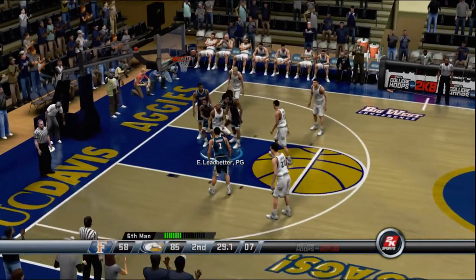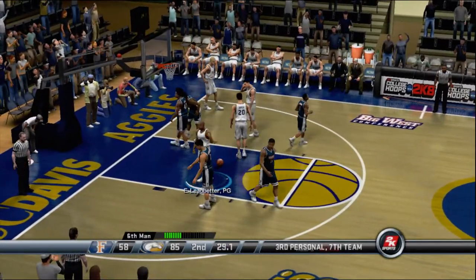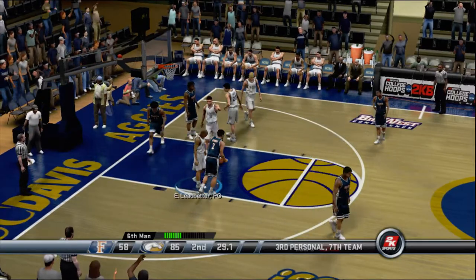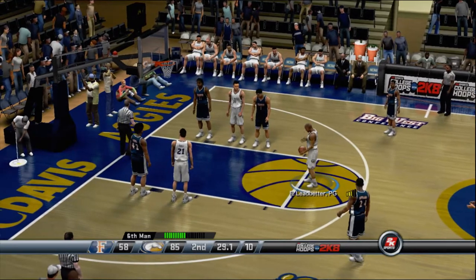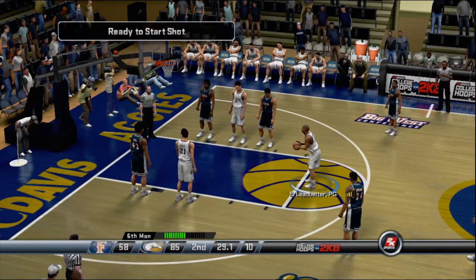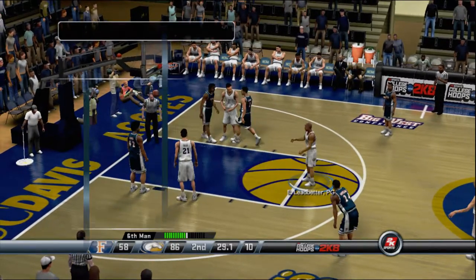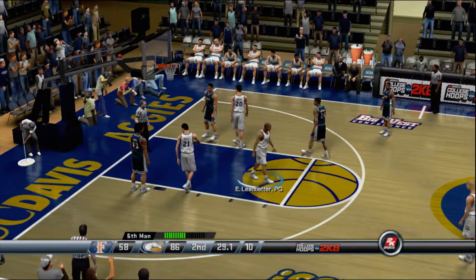Ledbetter takes it up, commits the foul, just missed it. No three-point opportunity, but he'll go to the line for two. Good job, Ernest. And he makes it. Substitution is needed out on the floor. He didn't get much of a rest.